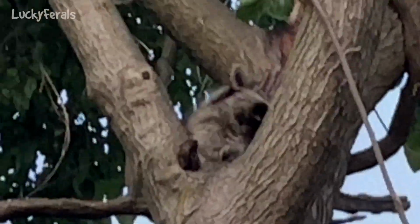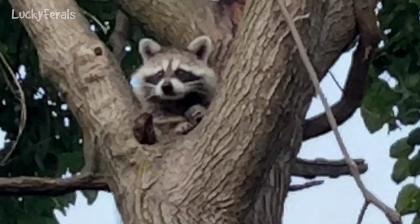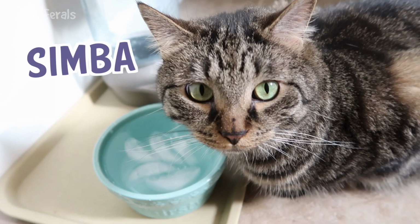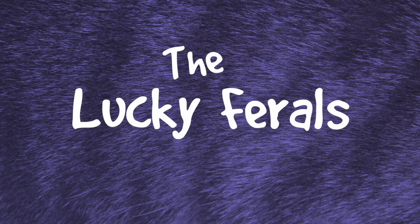Look. There's a raccoon in the tree. Oh my gosh. Stella, Splash, Simba, Hydrox, Ditto, and Boo. The Lucky Ferals.